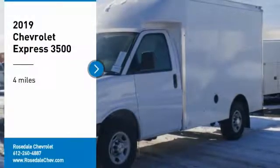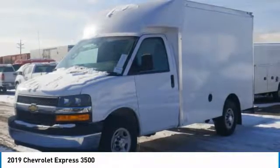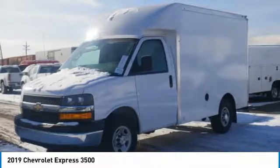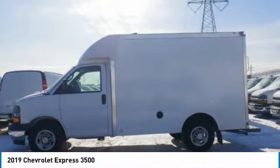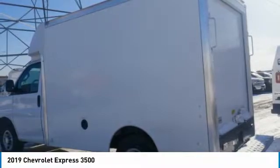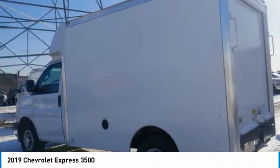Make a great choice today with the 2019 Chevrolet Express 3500. Chevrolet Express 3500 passenger and cargo vans do exactly what they're supposed to do: allow you to transport, haul, tow, and work like you need to. The Express offers massive spaciousness, style, safety, and a surprising amount of optional features.